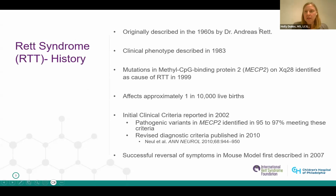So just to start off, this is information that many of you may be familiar with, but we know that Rett syndrome was originally described in the 1960s by Dr. Andreas Rett when he noticed that several patients that he was following had very similar clinical phenotypes, which are the symptoms that many of you are all very familiar with relating to your loved ones with Rett syndrome. There was a more formal description and a clinical phenotype which was described in 1983. And really, in terms of the genetic landscape, we started making a lot of progress in that field in 1999 when it was first found that mutations within a gene called methyl CpG binding protein 2, or MECP2, located on the X chromosome, were found to be the cause of Rett syndrome.